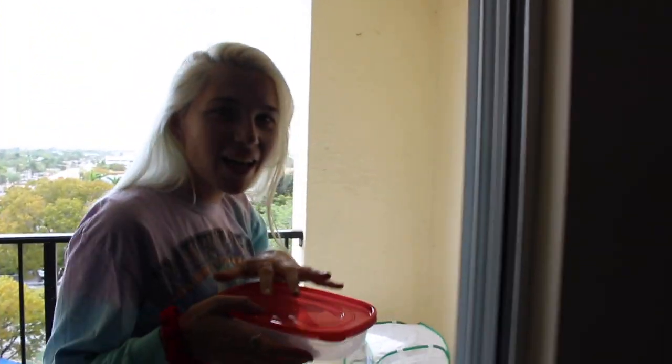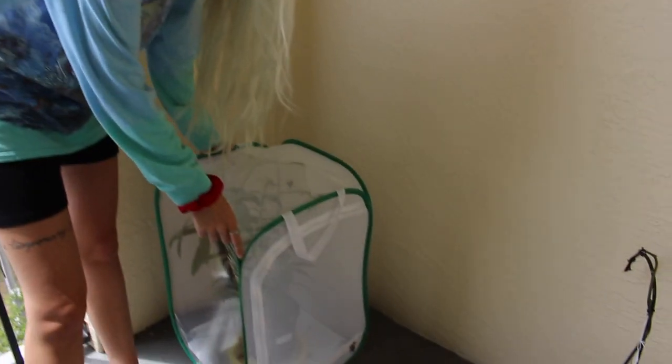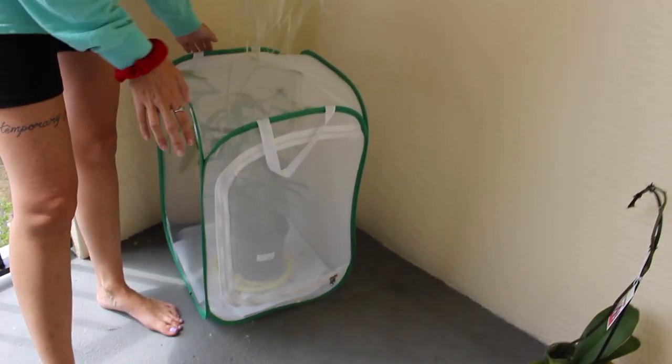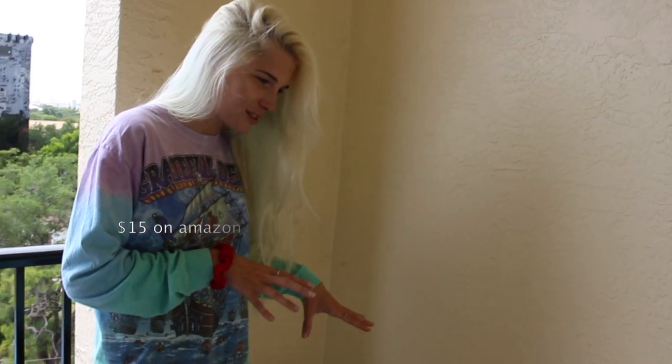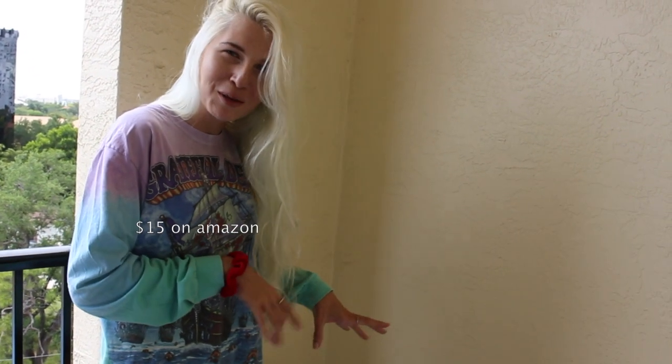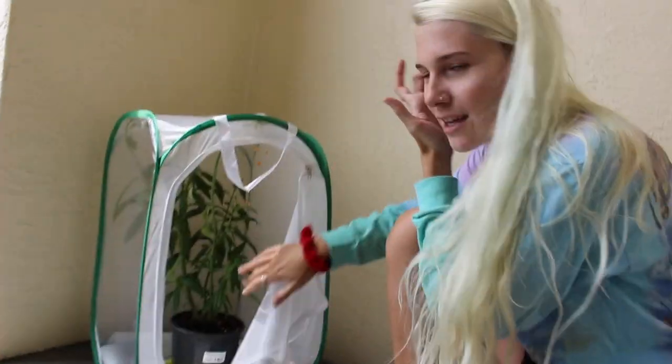Alrighty, so we've got this guy home. And now the next step, what you're gonna need is, first, we've got this butterfly housing cage. They come in all different sizes, shapes, prices, whatever. This one, I think, was 10, maybe 15 bucks on Amazon. So next, what you're gonna need is the good old plant on the inside. Here we've got our milkweed plant.